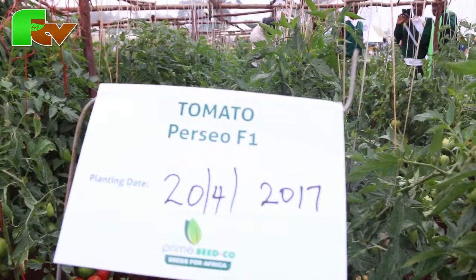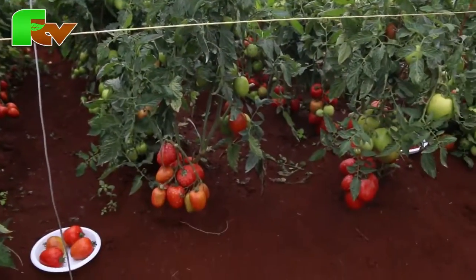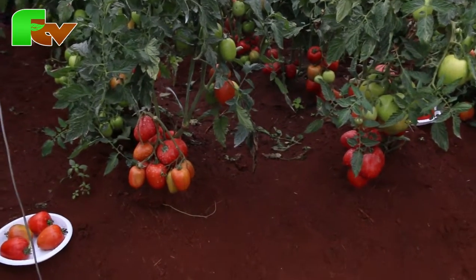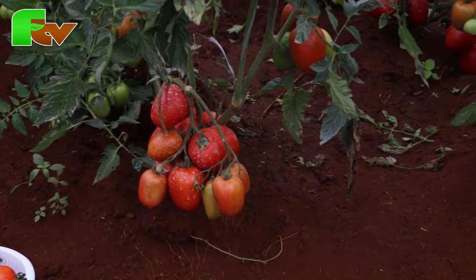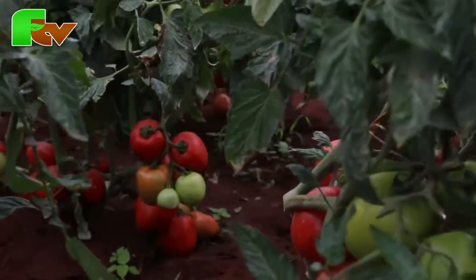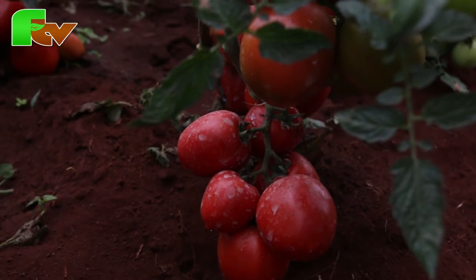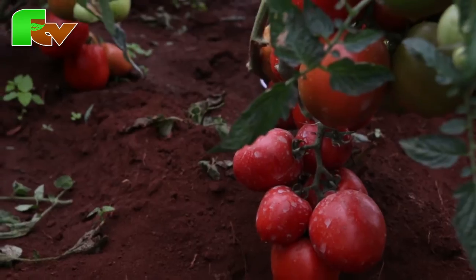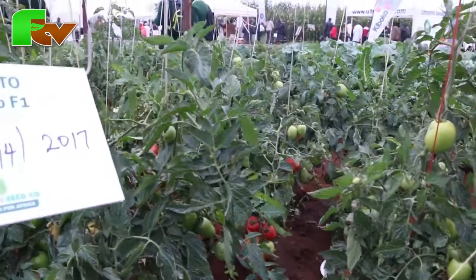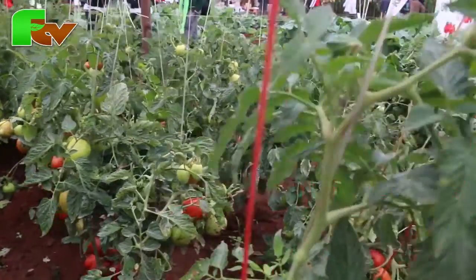Then we come to another variety which is commercialized, Paseo. Paseo F1 is also a very good variety. Fruit size is medium to large, and you can get around 110 grams per fruit, and it bears several fruits per plant. Then if you look at the yield potential, it's high, because the height is semi-determinate, and semi-determinate bears several fruits.